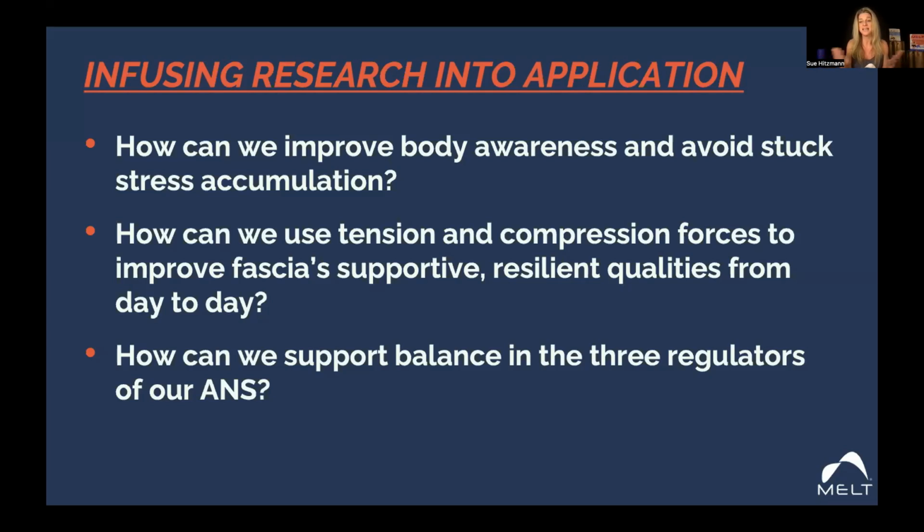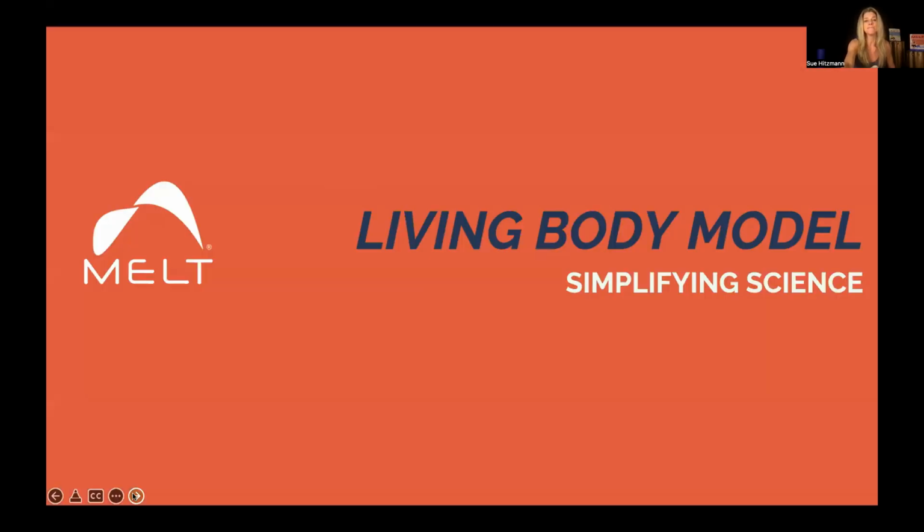Because here's the thing, guys, tension and compression can cause fascial altercations, but those same compression and tension concepts can actually restore fascial hydration if you know how, and that's what you learn in MELT. And the third question we answer is, how can we support balance in the 3 regulators of our autonomic nervous system? How can we actively participate in restoring autonomic regulation in a waking state? And you learn all of these components in MELT in a simple process.